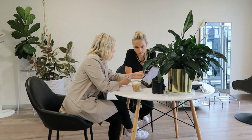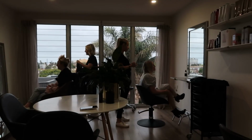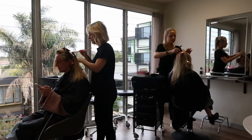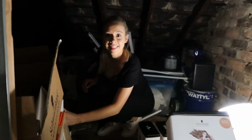Every Friday morning we have a quick meeting just to ensure we have enough products and everything's ready for the week ahead. This is our little storage area.